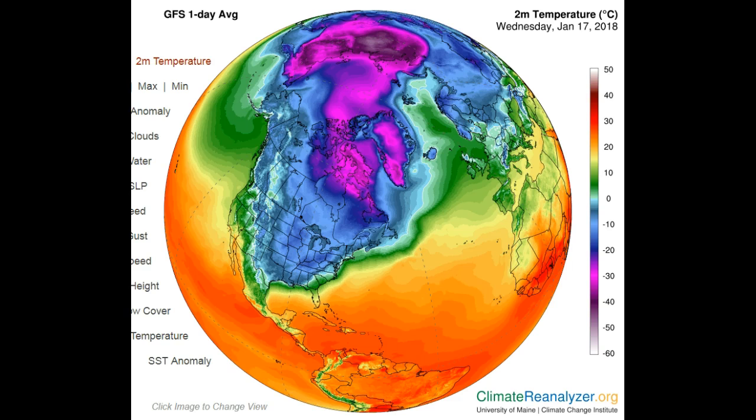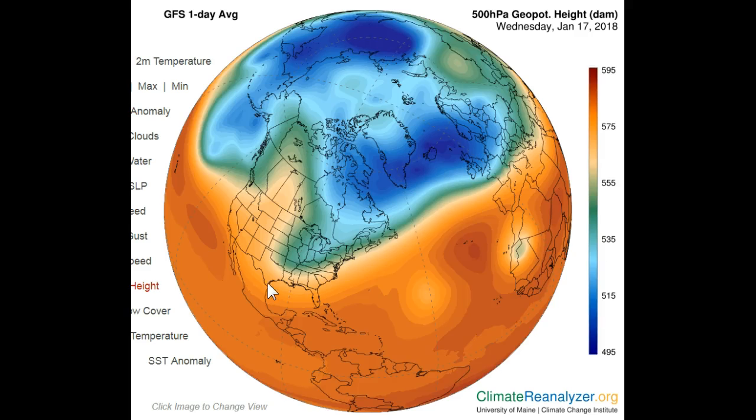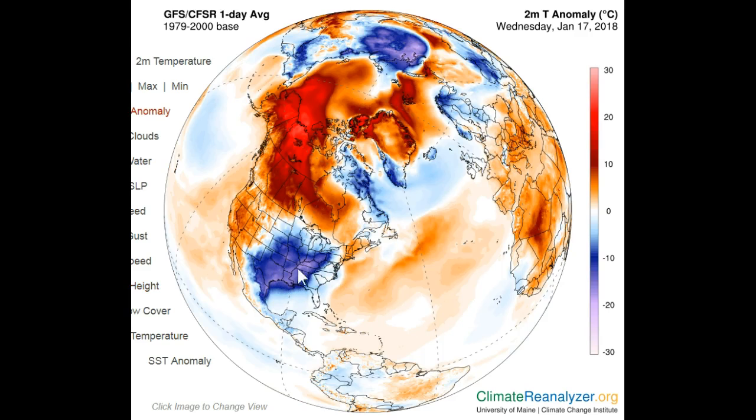We'll take a little planetary stroll here. These are 2-meter temperature anomalies, and you can see that the coldest of the cold, at least a cold spot, down there in the Gulf coastal areas, even in the south. And notice how warm it is, at least as compared to normal. Also another cold spot setting record low temperatures in parts of Eurasia here, Siberia.